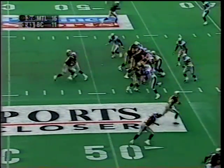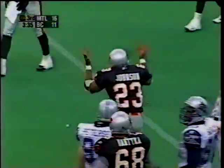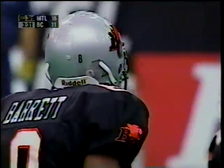Barrett calling things out at the line and handing off this time. And things are opening up in the middle for Juan Johnson. Another big gain, another first down to the 35 of Montreal. Danny Barrett's got him on a roll right now. He's in the hurry-up offense.